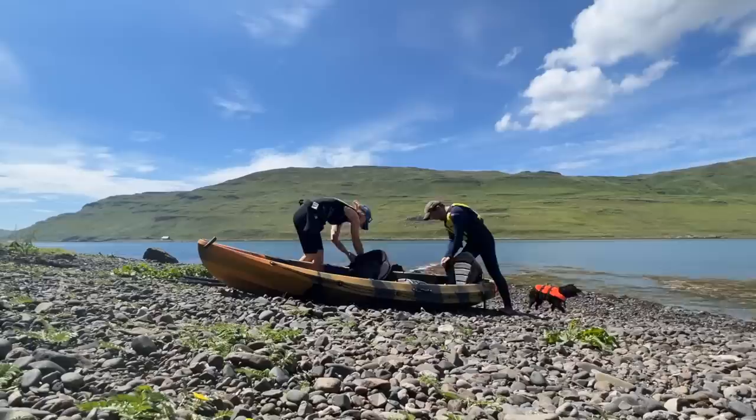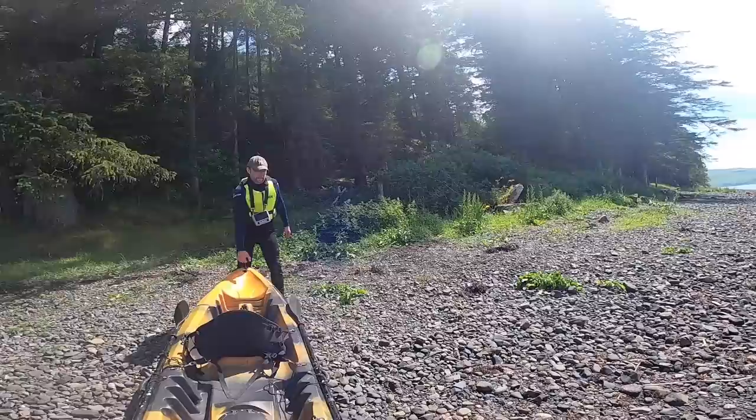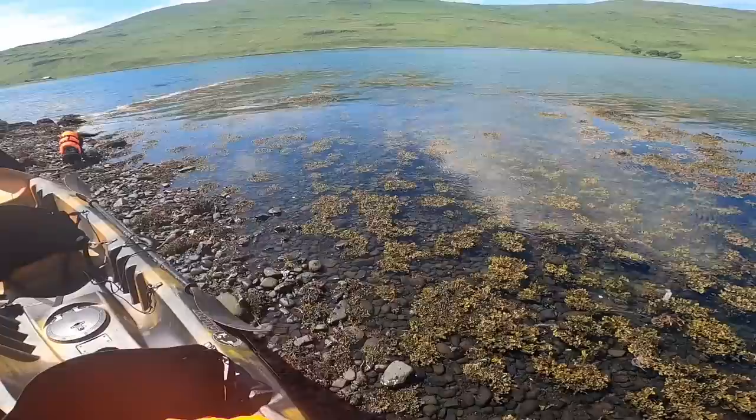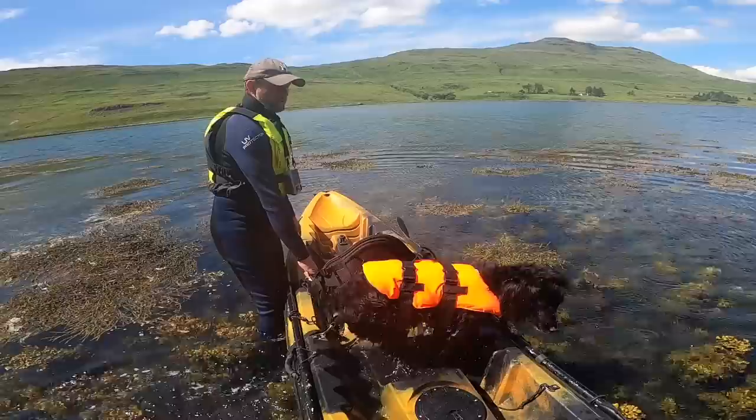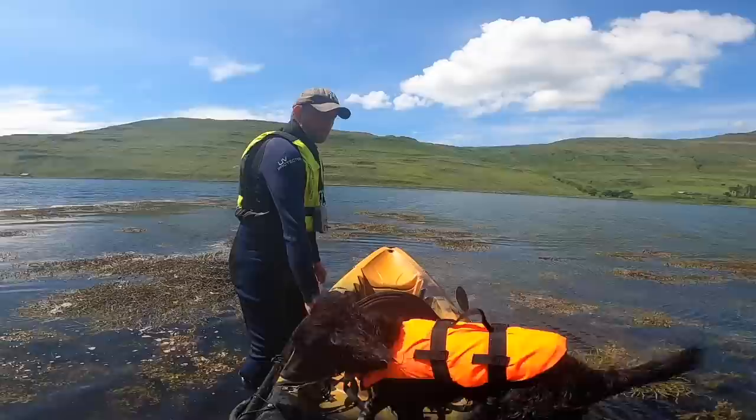We wanted to take Jack back out on the water as he hadn't been in the kayak since last year, and we wanted to make sure that he was comfortable. Turns out we needn't have worried. Jack loves the kayak and he loves the water.